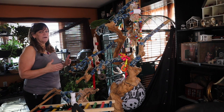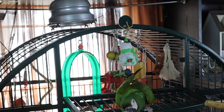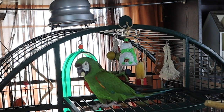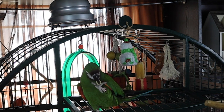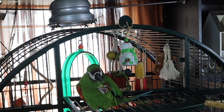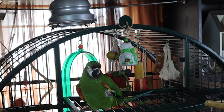Yeah. And it's funny because if you have animals, you know it's very alpha-oriented. But with birds, it's more permission-based. I would never tell her to step up. I always ask if she wants to step up. And most of the time, she wants to bite me.